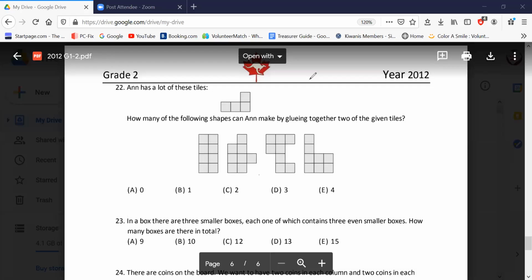Okay, so now we're on 23. In a box there are 3 smaller boxes, each one of which contains 3 even smaller boxes. So how many boxes are there in total? Unfortunately, there's no equation that we can do. We just have to write this one out.